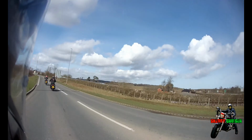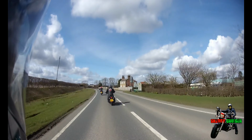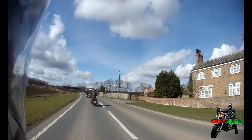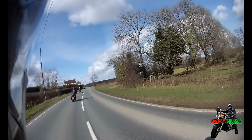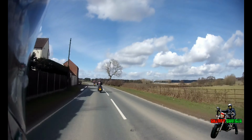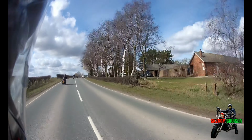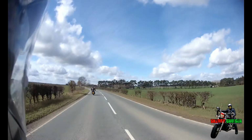So as usual, got Sandi in front on the Scrambler 900, Simon on his Bobber Black, and me on Thumper, a Royal Enfield C5 Classic. Royal Enfield Bullet, built like a gun. Not that you'd ever want to put that to the test, would you?